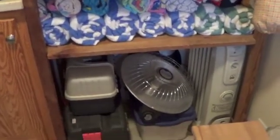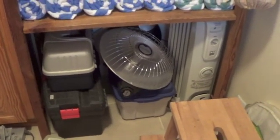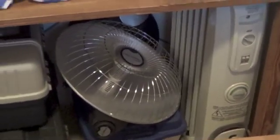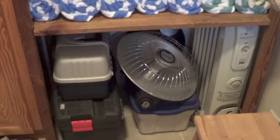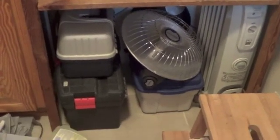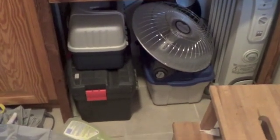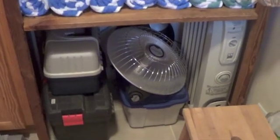Okay, this is where I left off yesterday. So down there I've got a heater, and then I've got a heat fan because we don't have heating units in the house, only in the bedrooms. And it can get kind of chilly here in the winter. Well, our version of chilly might be different than your version of chilly, but it does get cold here a little bit. So I have that stuff down there.